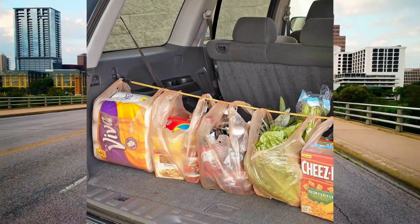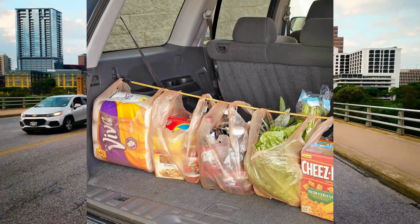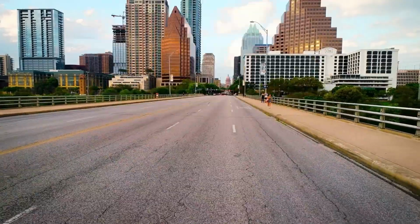Here's another smart way to store your groceries in your trunk. Use a bungee cord. Loop the bungee cord through the bag handles to keep them from falling over and spilling.